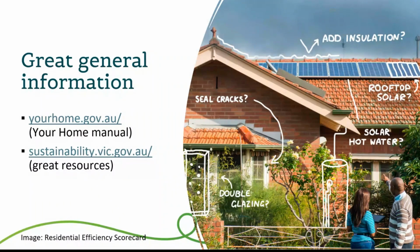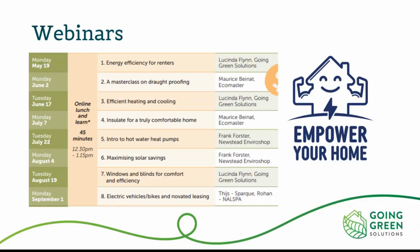There's great information about all sorts of things in these two publications, yourhome.gov.au and Sustainability Victoria, which is well worth looking at. And there's a whole lot of webinars through this series of Empower Your Home. This is the first one, I think. So there's a whole series more that will relate to some of the things we've mentioned here. So I really encourage everybody to attend as many of those as they can.